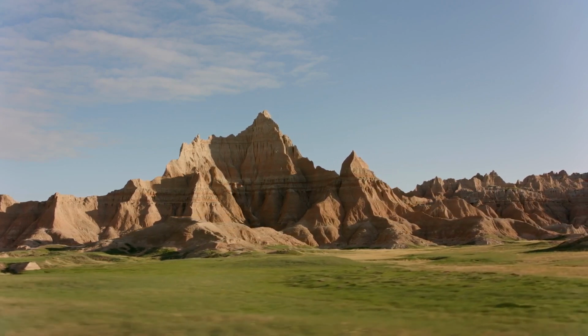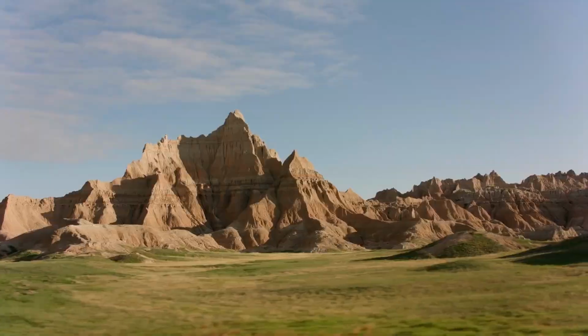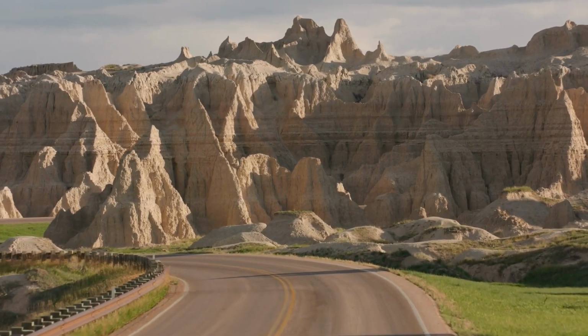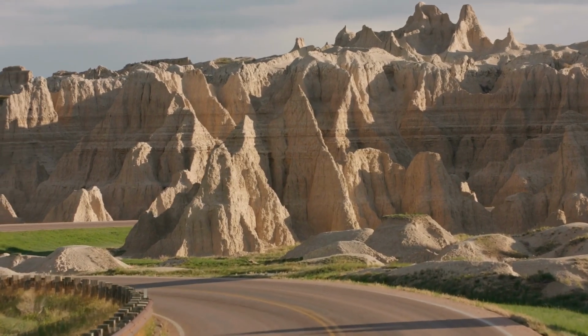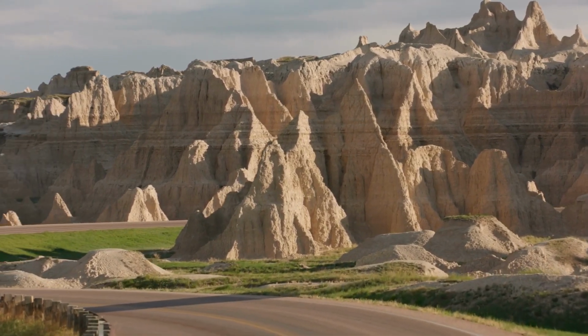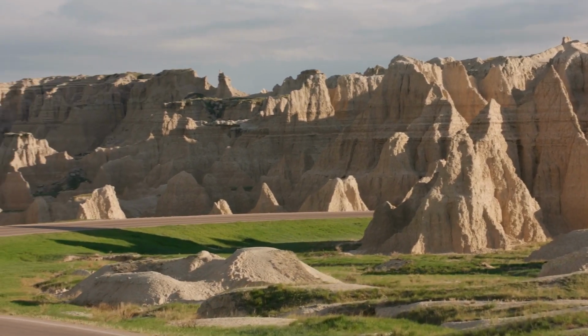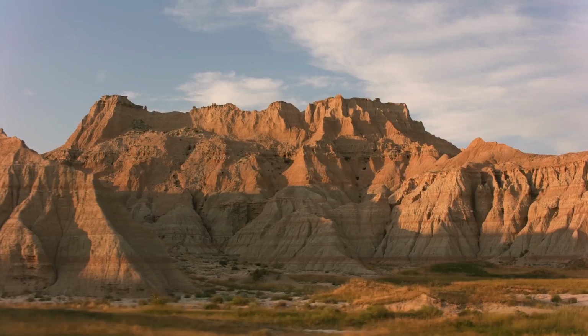As you venture into this 244,000-acre wonderland, you'll be greeted by a maze of buttes, canyons, pinnacles, and spires. The Badlands Loop Road, a 31-mile scenic drive, offers a perfect introduction to this geological marvel. Pull over at the Big Badlands Overlook, where the vast expanse of eroded rock formation stretches to the horizon, painted in hues that shift with the changing light.